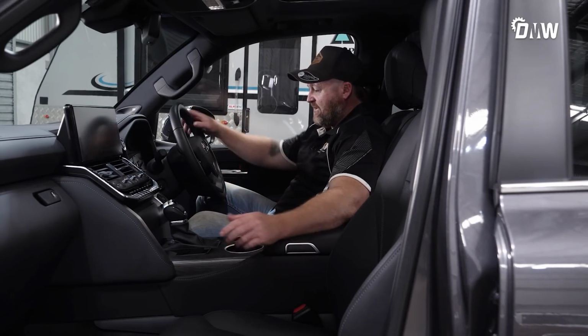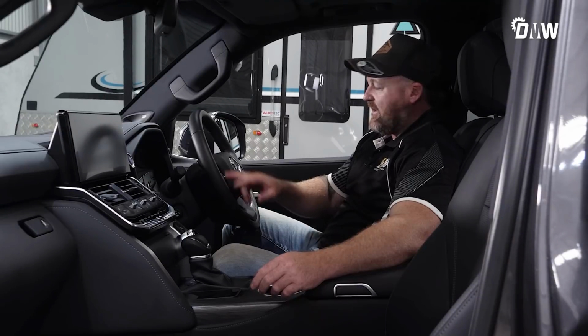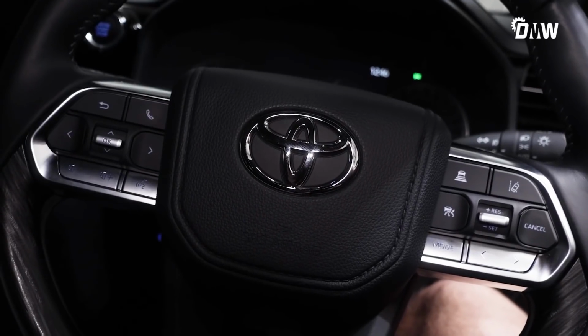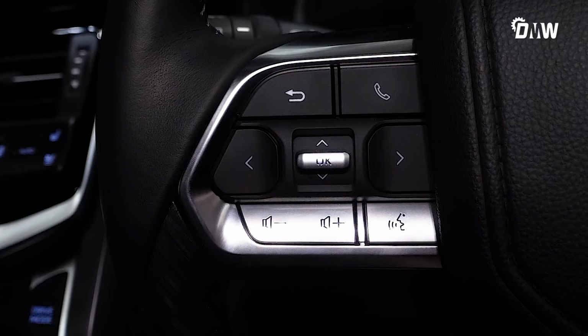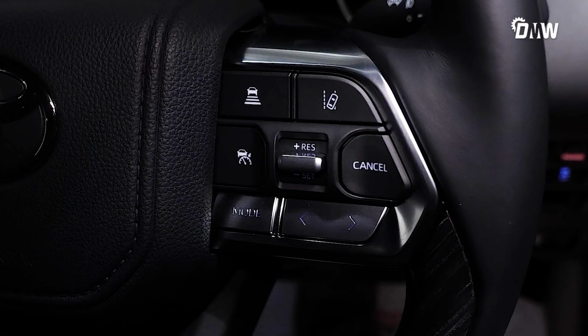Over here on the steering wheel, you've got easily laid out buttons. It is quite simple to use. You've got your back button, your phone answer on off, selects for these different modes, and then your volume control. This button up here is for your adaptive cruise control. It actually works out what distance you want to be following the car behind.